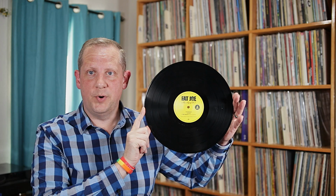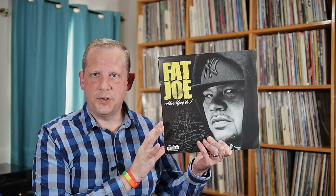Nice 2 LP set with a gatefold as well. On black vinyl, pressed at Rainbow Records. Fat Joe, Me, Myself, and I from 2006 gets a thumbs up from me, and it is staying in my collection.